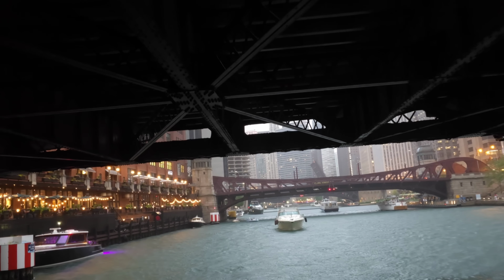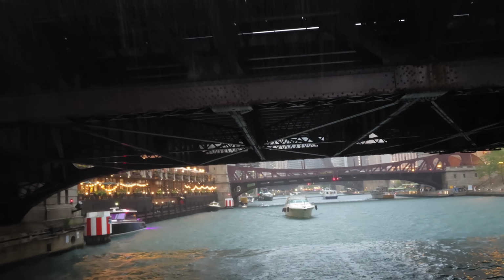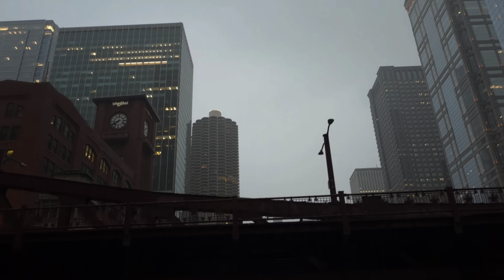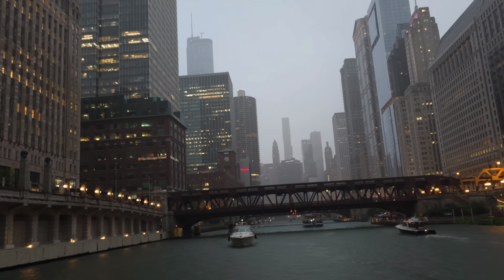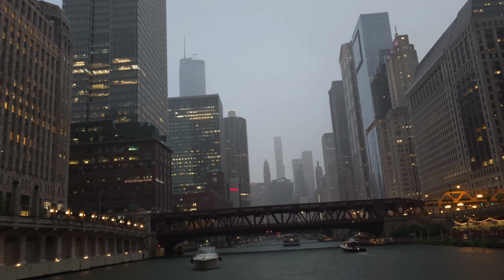Now the bridge coming up ahead of us, right behind us, there are 37 bridges in Chicago. Every single bridge is a moving bridge. Every single one has the ability to pivot. Now, Wolf Point is often known as the trophy case of Chicago. Looking around us here, guys.